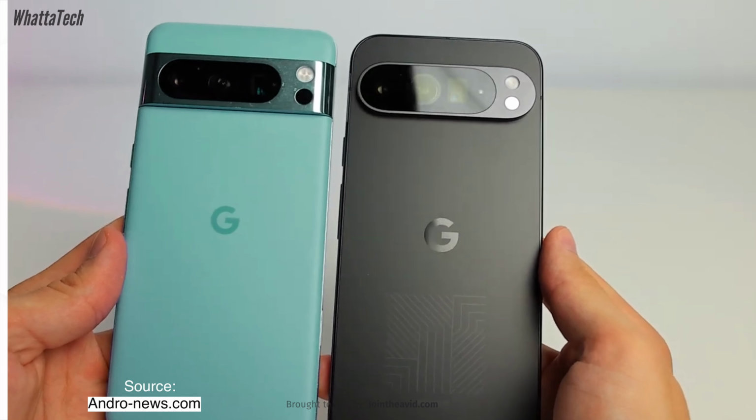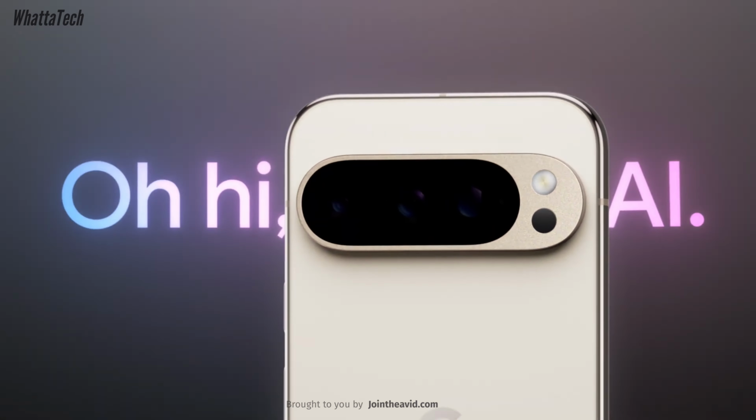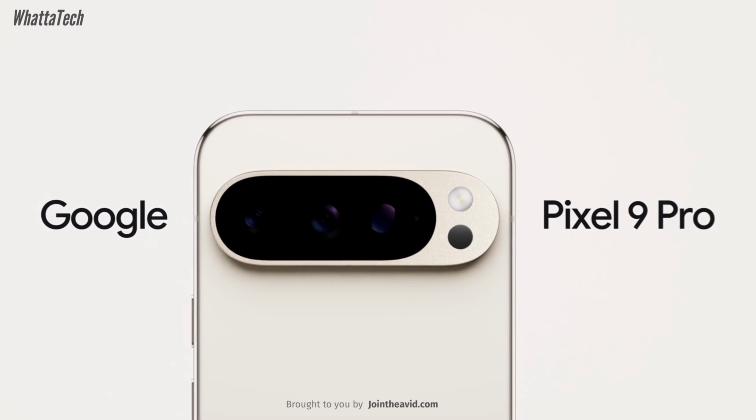It's not the best performance. But then again, Google is not always focusing on the performance side of things, but rather they're focused on the TPU side of things. So you get it.